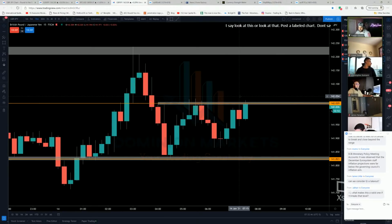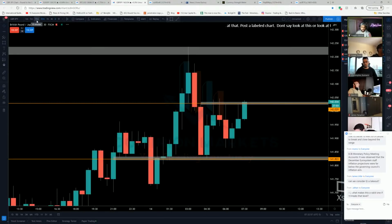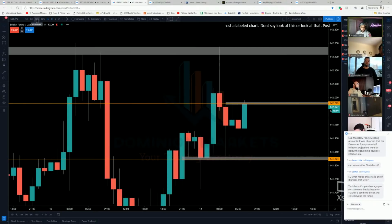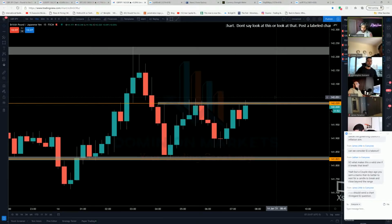So what makes this a valid one if it breaks the level? Well, the trend is bullish. 4-hour is bullish. Daily is also bullish. 30-minute is bullish. 1 hour is bullish. That's why it makes it valid. All time frames are bullish.